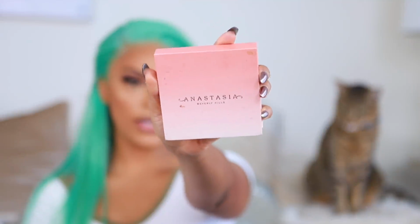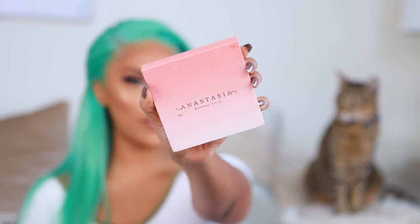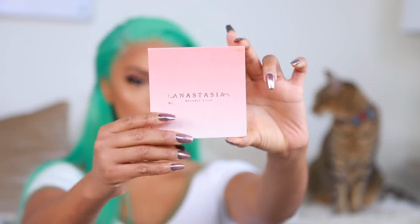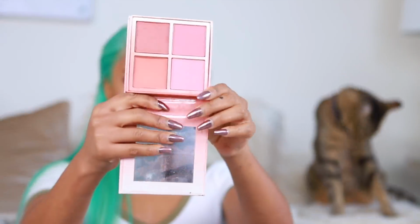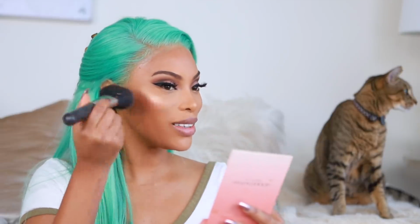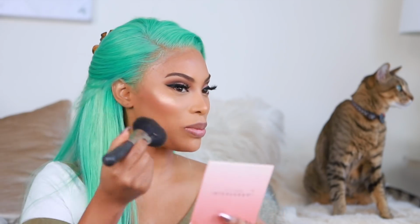And you guys guessed it, I'm using the same blush I always use. This is the Anastasia Beverly Hills blush in Radiant. I love it because there's options, but I always use the peachy tone right here. And I'm gonna apply this on the apples of my cheeks, and pull it upwards.